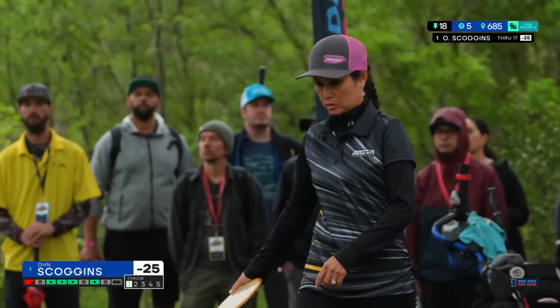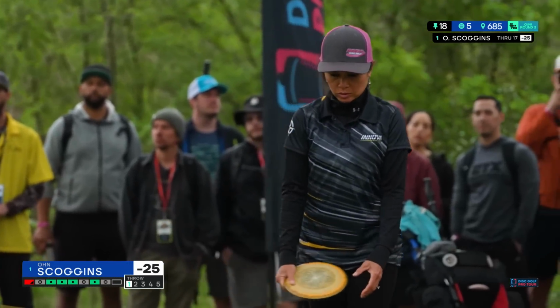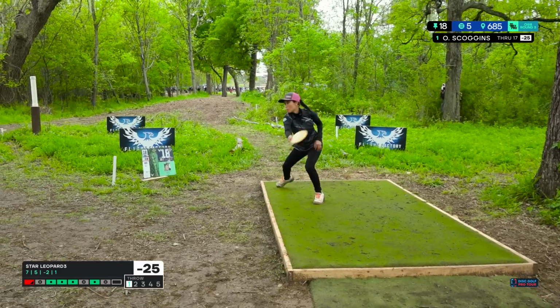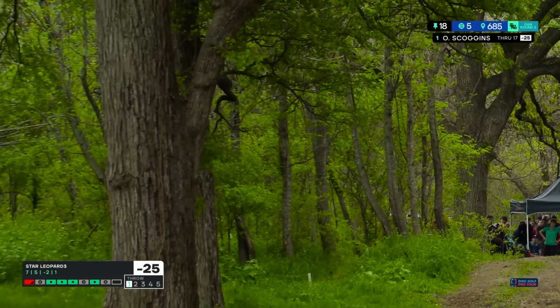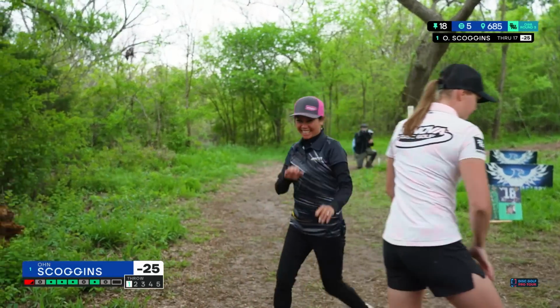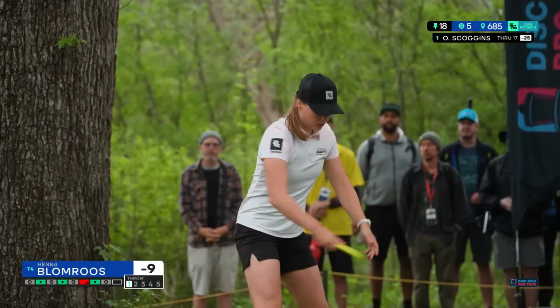Missy catches early. Own, what do you think? Chasing the eagle? That's not her game plan. No, I think quite a few women actually kind of took some off on this hole just to play for the easy birdie. That was a great shot. Own doesn't get eagles. She just gets 100,000 birdies.